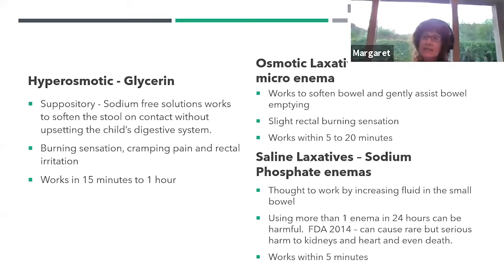And then lastly, you have your sodium phosphate enemas. These are your larger volume enemas, and basically they work quickly. But in the United States, the FDA issued a warning in 2014 that these large volume enemas can cause harm to the kidney and heart. And actually, there have been deaths associated with some of these large volume enemas.